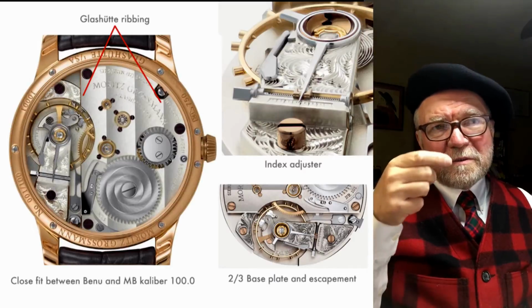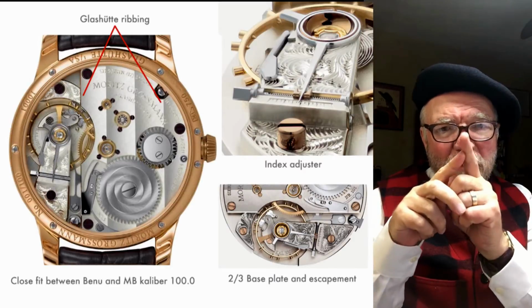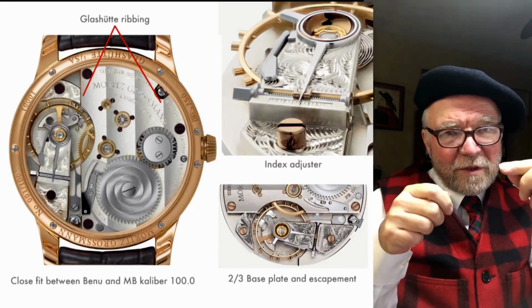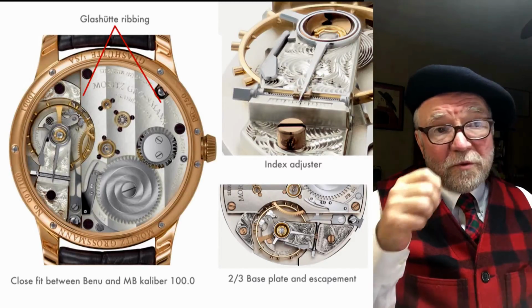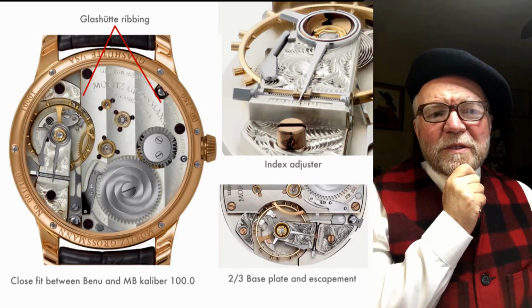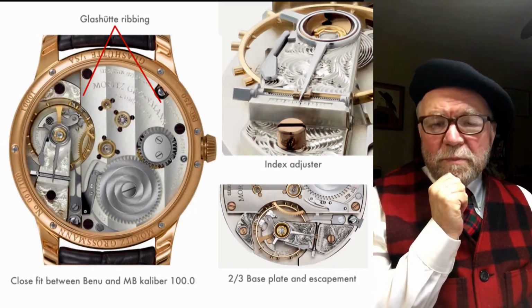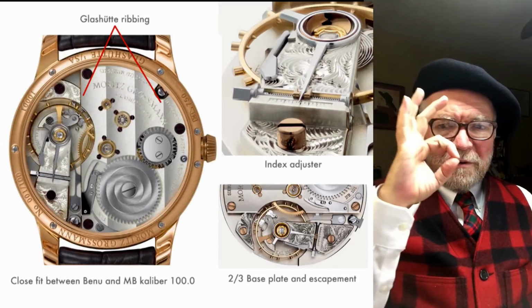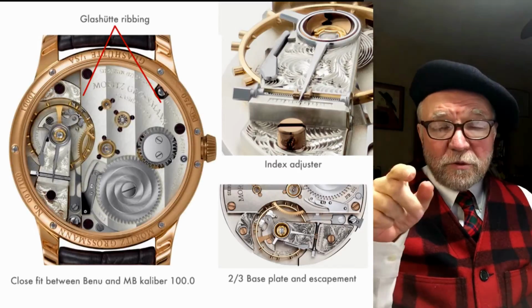And this is done so the little pointer on the regulator, you don't just move it like that, but you have a little screw and it can get very, very precise. Another thing that's interesting is that they use what's a 2/3 base plate. Now that means that instead of having the entire round base plate, they only use 2/3 of it.